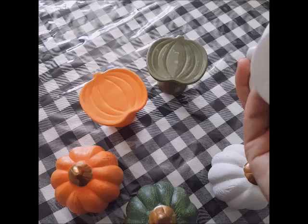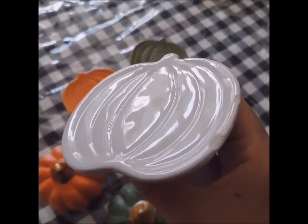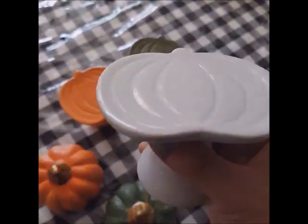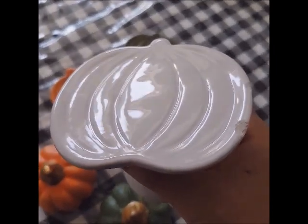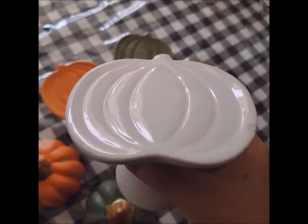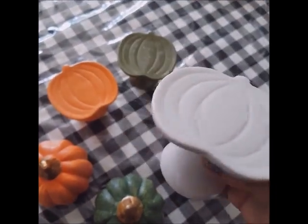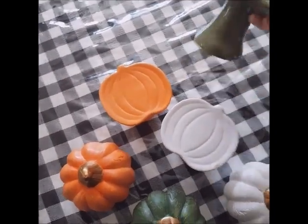How adorable are these? The only thing is, I noticed when I unpacked them from the bag, and they did wrap them, but it did chip here in a couple of spots. So I'm gonna try to at least paint it white and then go over it with a gloss paint, so at least it'll blend in a little bit better. But I think these are so cute. And they had them in white, green, and orange, so I picked up one of each.